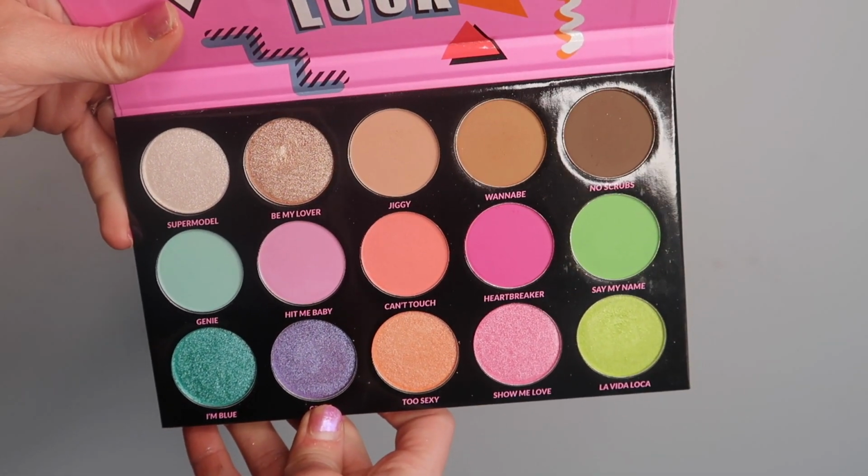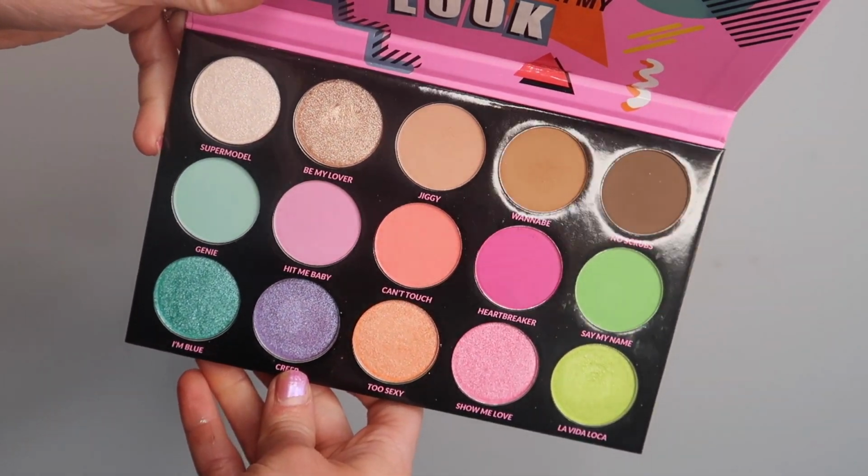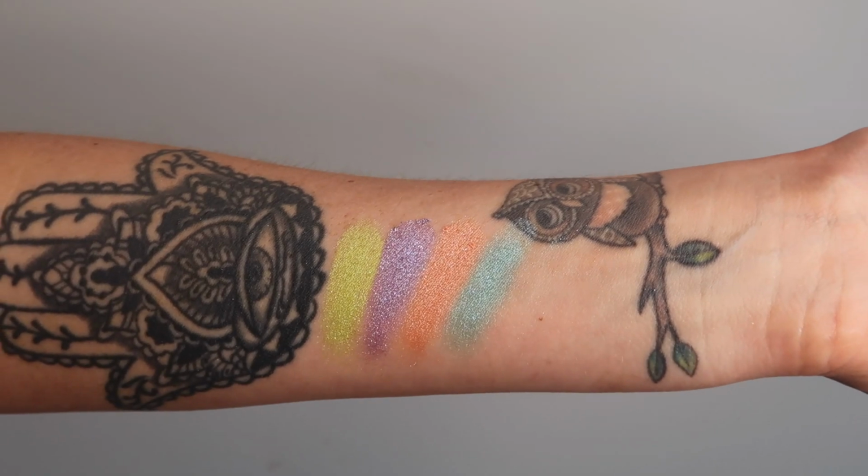I was questioning whether or not it would be good quality because of pastels and vibrant shades, I was just wondering how BH would do that, but I feel like this palette just performs really, really nicely. The shimmers are all super intense as well, very foiled, metallic, beautiful. I'm digging this palette.